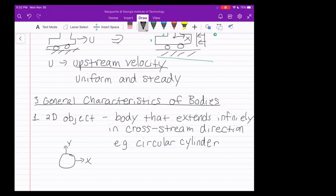And so this is our circular cylinder. Again, the long part is extending forever into the page. We're fixing our coordinate system on this stationary cylinder, and we're going to model the fluid flowing past at a uniform steady velocity U.